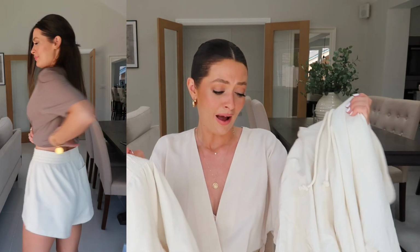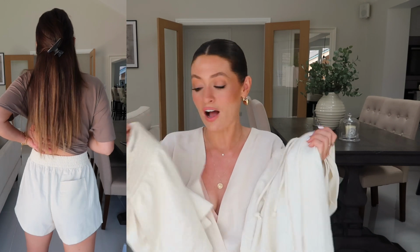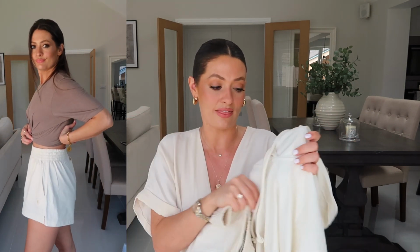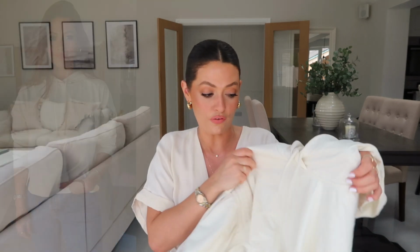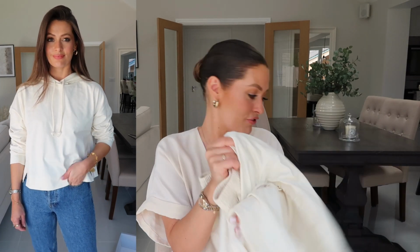I've been wearing this a lot. I've even been wearing it out to do a little bit of gardening, which I think is a little bit silly considering it's cream. But just, yeah, really comfortable summer loungewear set that I have worn a lot already, and that I will definitely wear a lot over the next few months. And it comes in lots and lots of different colours as well. So I'll leave the cream linked below, but you can check out the other colours if you're not a fan of the cream.